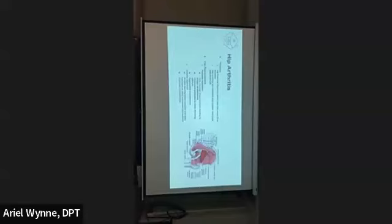But the 5 functions are sphincter, so that closing and opening of the urinary and bowels. Strength, support, so how strong are they supporting those organs? Stability, moving back and forth through your hips as you're walking, reaching, all of those core functions the pelvic floor is involved with. It's also involved with sexual function and circulation. So I'm going to talk about all 5 of those a lot more, but if you have problems with any of those, you should talk to a pelvic floor PT.